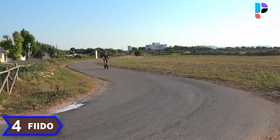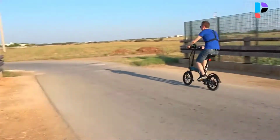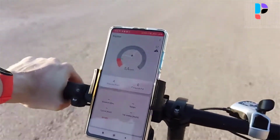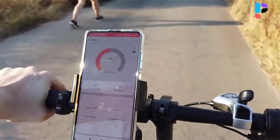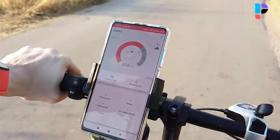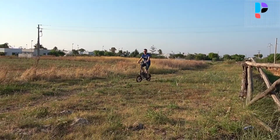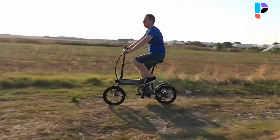Number 4. Brand name, FIDO. Model number, D3S. FIDO D3S e-bike is equipped with a 250-watt high-magnification brushless motor and a built-in 36-volt 7.8-ampere-hour lithium-ion battery. The speed can reach 15 miles per hour and ride up to 35 to 50 kilometers.